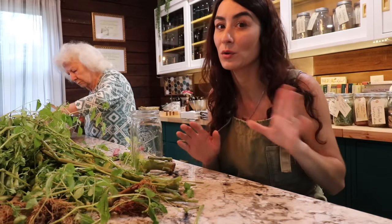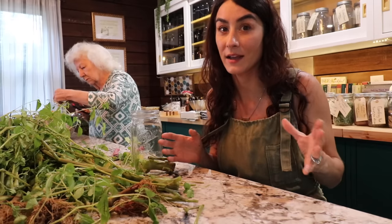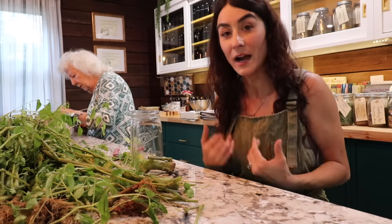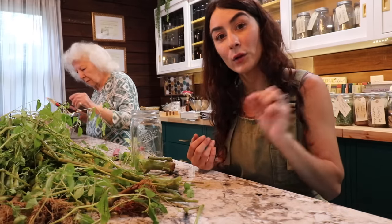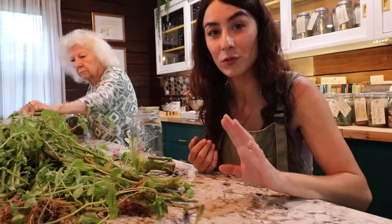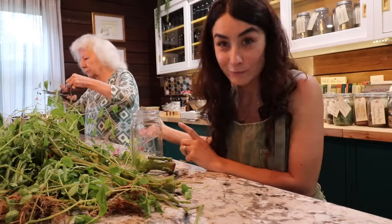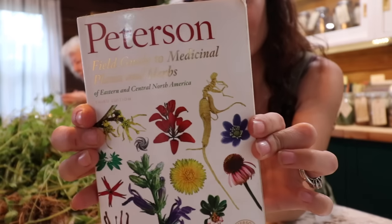A lot of people get a little nervous about going out and picking plants, and if they don't necessarily know this plant like I do, I wanted to offer a book so that it might offer you a little bit more comfort and ease to be able to do this. And if my Nana can do it, you guys can do this. So this is my Peterson field guide.